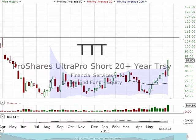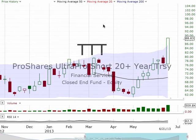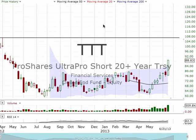Hammers work great. You can learn hammers by being in live chat. You can catch them on the bottom using the 15-minute chart, along with RSI and a couple other indicators. Waiting for a 10 and a 20 moving average to cross over gives you a buy signal, and vice versa. We can teach you all that. With that, we're doing what we do to make money. That's all we're here for.